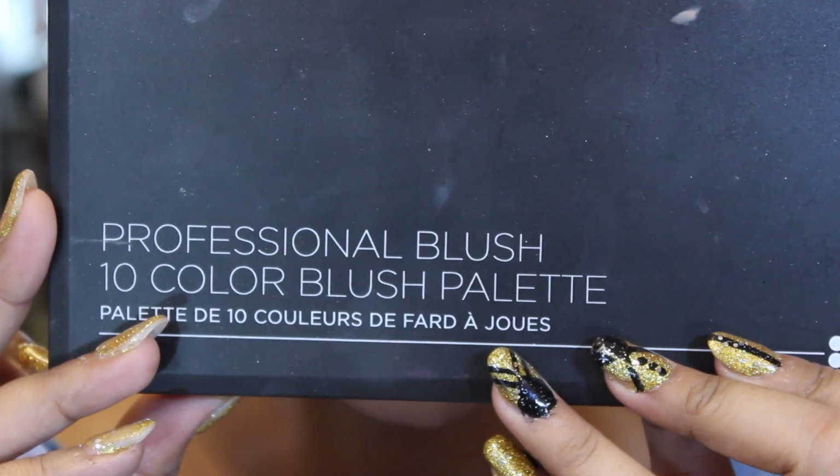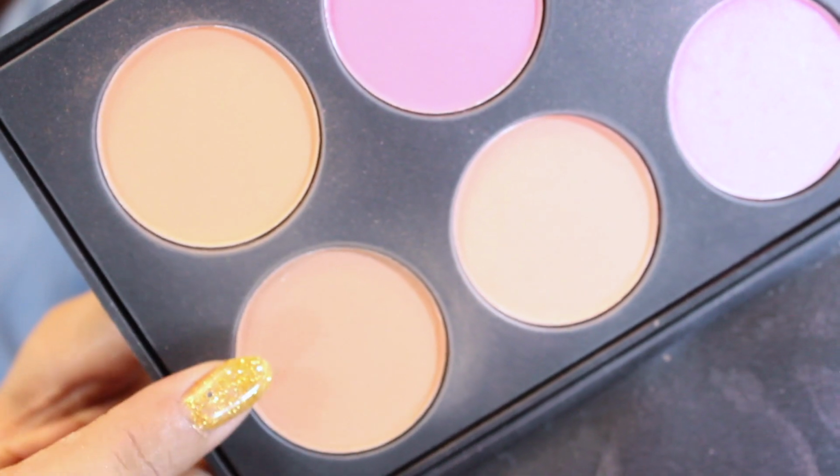Now time for some blush. This is by BH Cosmetics. This is their 10 color blush palette, and I'm gonna use this corally shades. I want my cheeks to be very muted because my eyes are so loud.